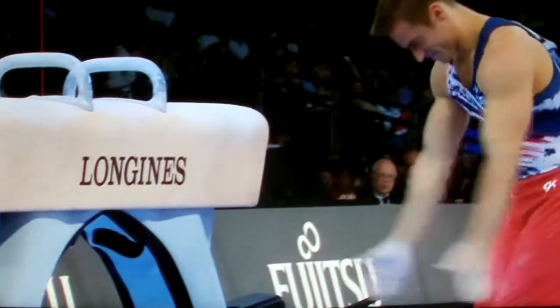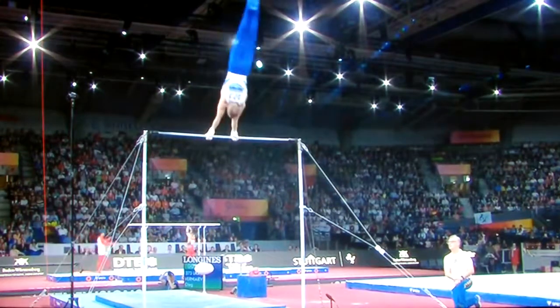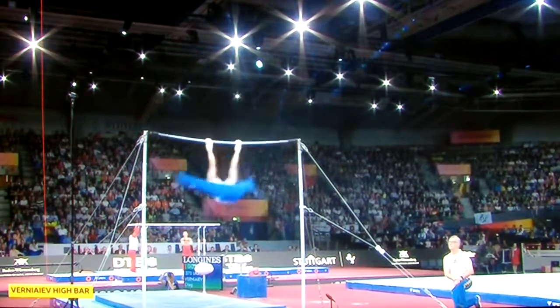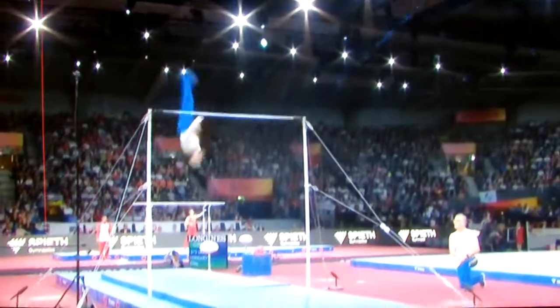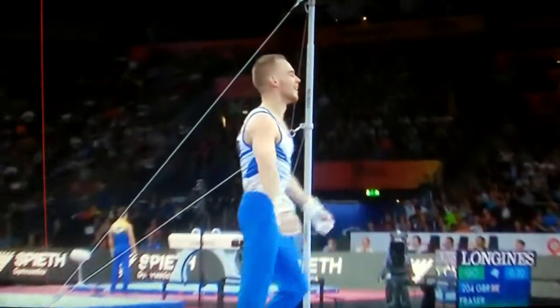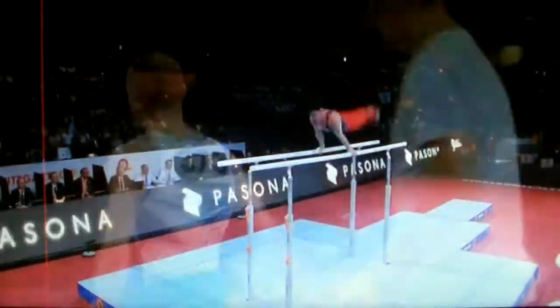Yeah, and then obviously it was a real shame to see Sam McCulloch falling on that piece of apparatus, but we've seen it so many times from him, having the falls towards the end of the competition. And then obviously Vanayev really pulling himself up. Absolutely delighted there. And to be in the mix with such a low-scoring high bar just goes to show how much he has scored on the other pieces of apparatus.